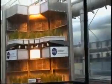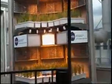The goal of all these experiments is to discover new ways to better grow crops in even the harshest environments. Who knows? One day, we might even be able to grow food during extended space flights.